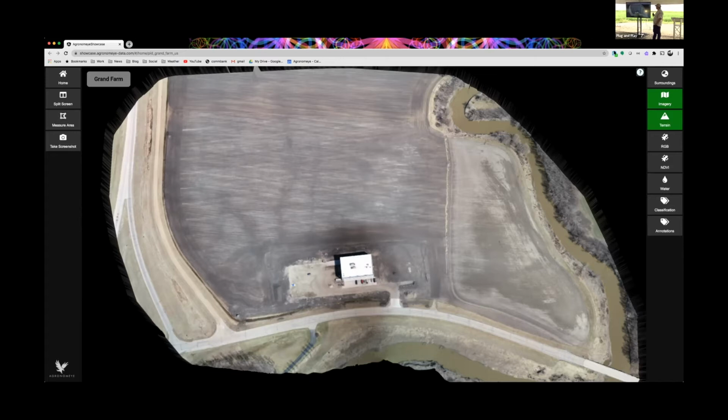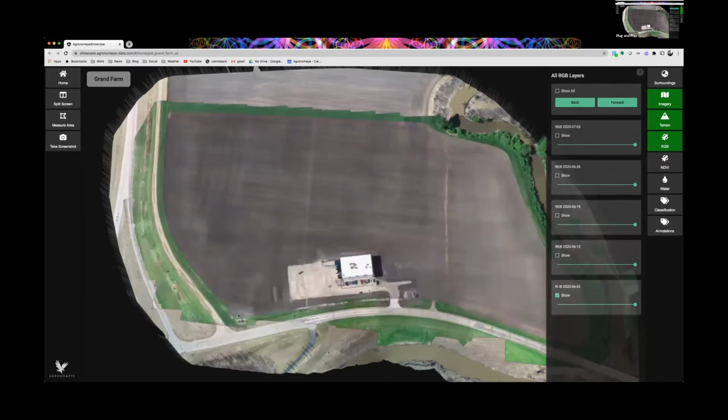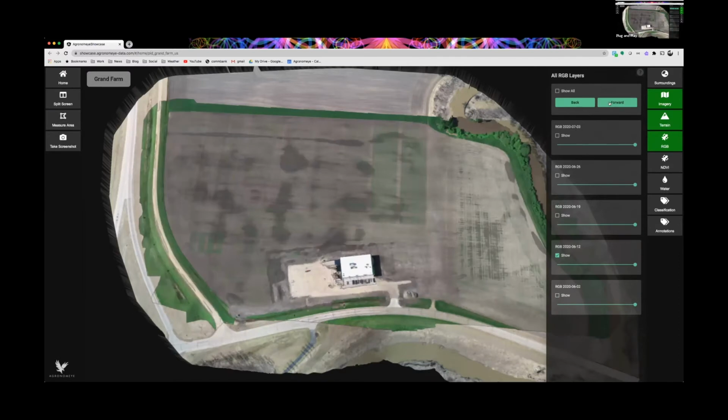Great. Well, I'll turn on some of the other imagery that shows how this farm developed and the work that you guys have done. So this is from the start of June, and as I roll through these images, you'll start to see some of the change come into effect. So this is an image from the 12th of June. Actually, about 1.5 inches of rain fell just before, so you can see some of the wet spots here.